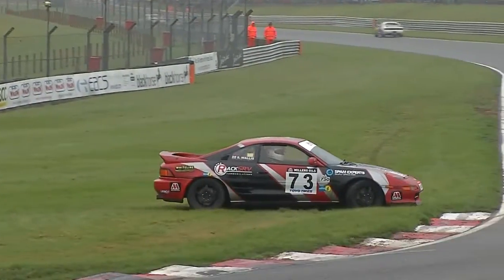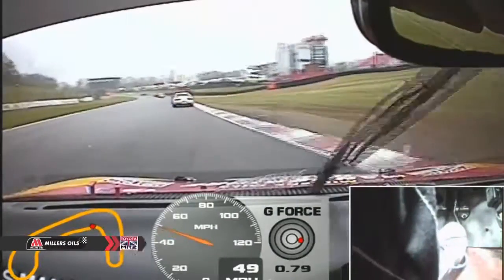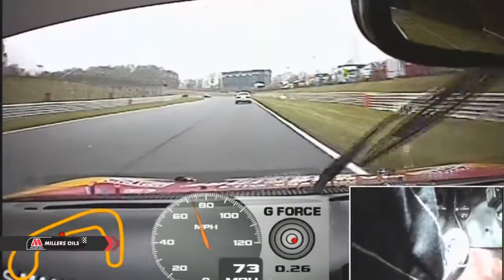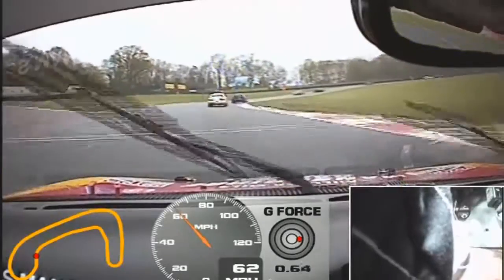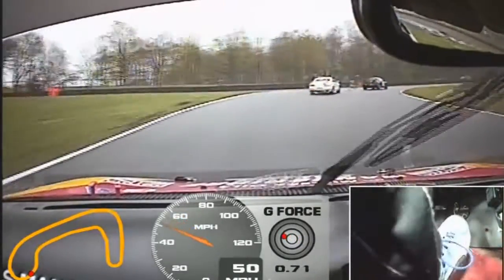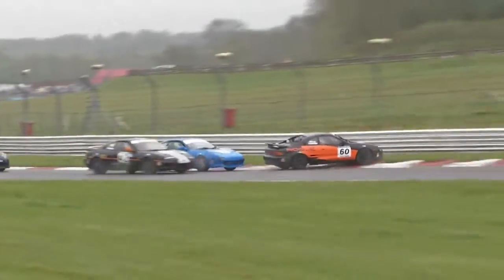Oh, it's gone from bad to worse for Simon Wallace. 3rd place has really gone for a burst, and that's Shane Mansbridge coming through now. And he's going to drop well back down the order. The bottom half of the field, I would think. But here is Mansbridge then, through Surtees and McLaren now towards Clearways, the right-hander. Mansbridge, who started 13th.